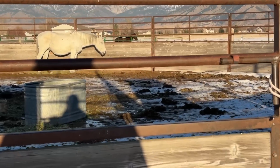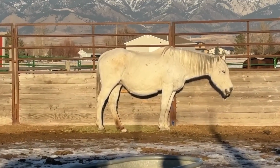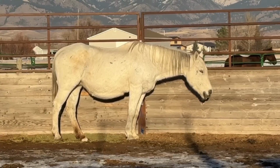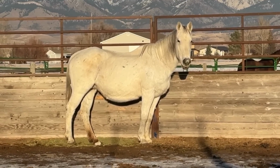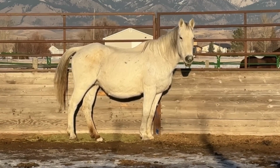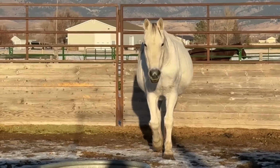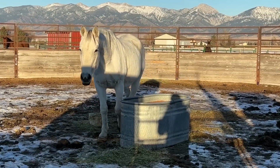It was kind of nice to see this old girl resting in the sun this afternoon. Hey, old girl. Minus the edema that she has on her midline, this girl is looking so much better.